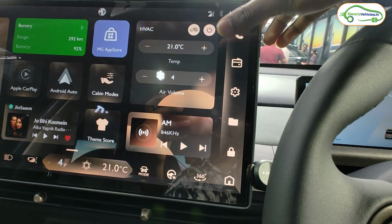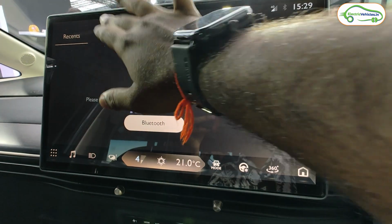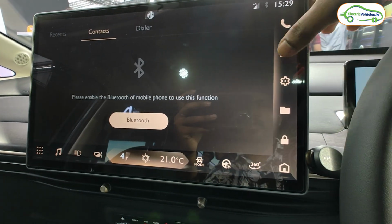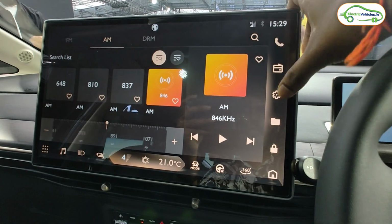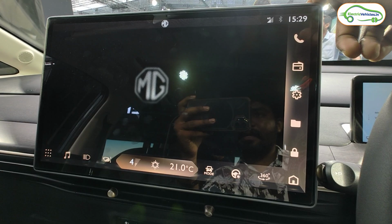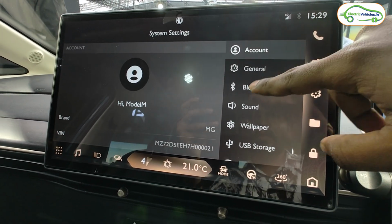Now let's start from here. So this is the calling feature. You have to connect this car with your Bluetooth to access the contacts, and this is the radio switch, so you can access radio from here. And here is the settings menu. So there are lots of options in the settings menu of this Windsor electric car.